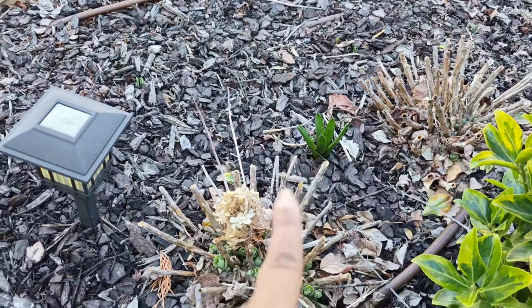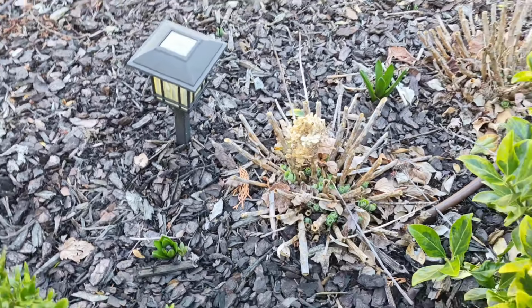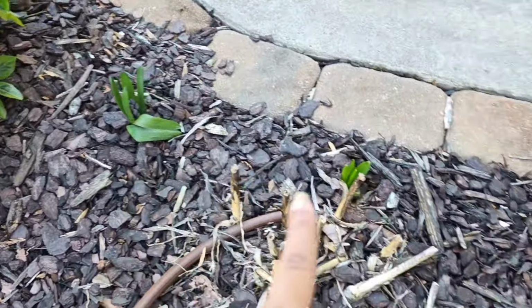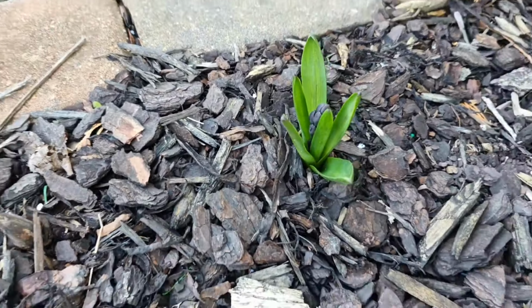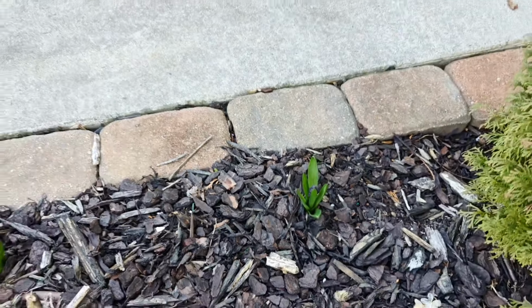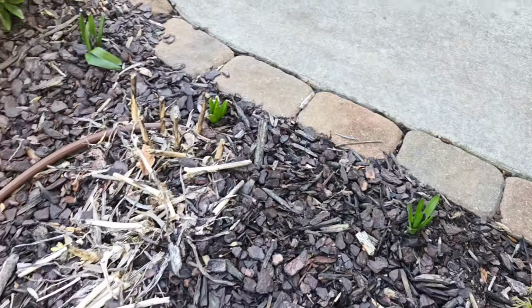As you can see, my clearance hyacinth bulbs are starting to peek through. I have three over here as well. These are purple blooming. I picked these up on clearance, I think for like 20 cents last year at Walmart. So yeah, I'm just so excited to see them bloom.